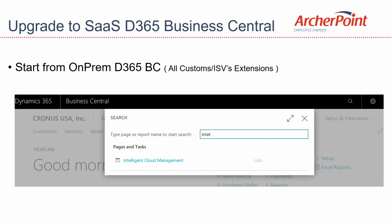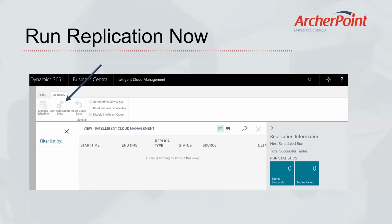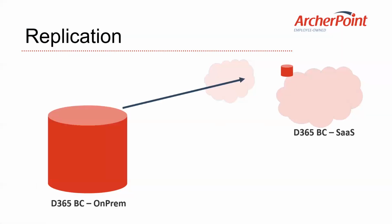There's a couple good reasons why I say that, but I want to show you the screenshots of how that happens. Again, the GUI of this might have changed a little bit, but the gist is about the same. This is the run replication now. It allows you to replicate the database on-prem up into the cloud, which is SaaS, okay? So these tools help you move the data from your current on-prem all the way into the cloud.